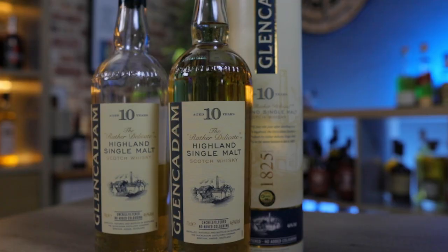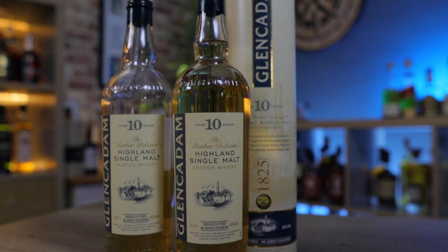They go one step further than that. They don't add any colouring to this. This gorgeously pale colour that's in this bottle is fully natural. And again, on the label, it said no added colouring. This is perfect presentation on a lovely, natural Scotch malt whisky from the Eastern Highlands.